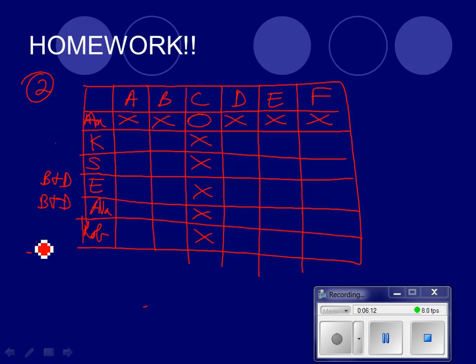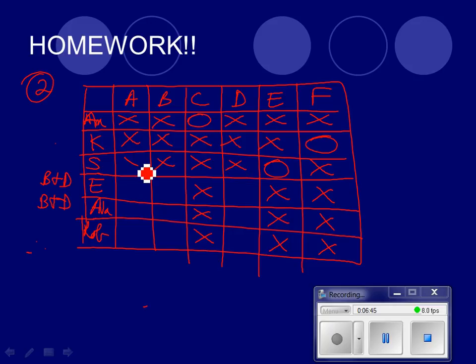Kelly's apartment is just past Scott's, and Scott's apartment is not A through D, so it's either E or F. Scott lives in E because Kelly's is just past Scott's, so Kelly has to be in F and Scott has to be in E. Nobody else lives in those, and they don't live in any of the others.